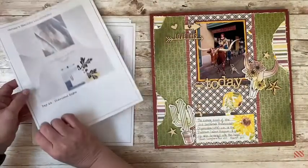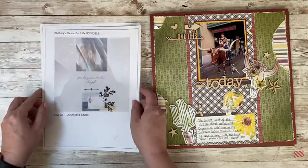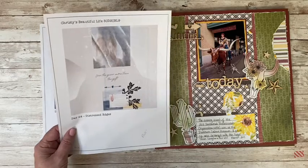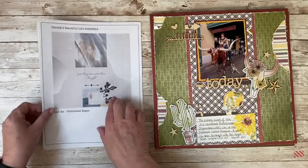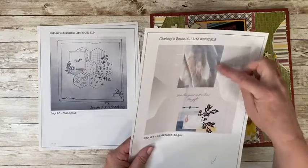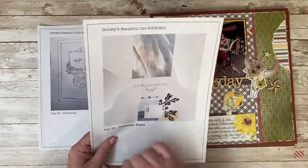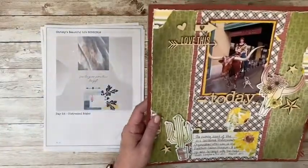Okay, so that was 23. 24, this is 24. This is a very interesting sketch, and I was not sure how to interpret this sketch at all. The prompt was distressed edges. So I wasn't sure if in the sketch this was torn paper or what was happening here. So I decided that at least this was my photo area and this was my journaling area and maybe a title. So this is what I came up with, and I did lots of distressed edges.